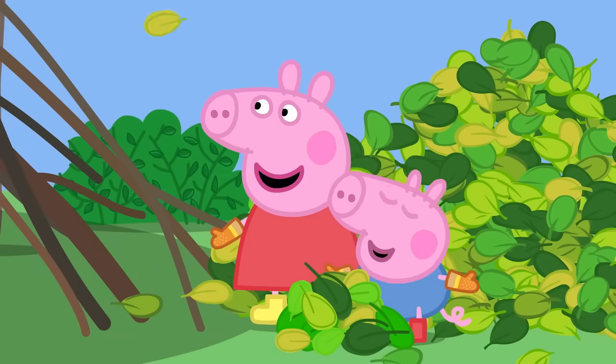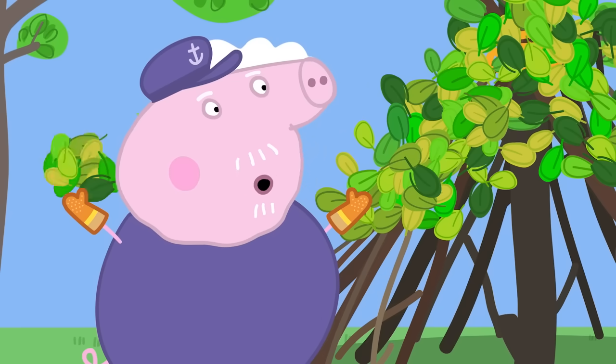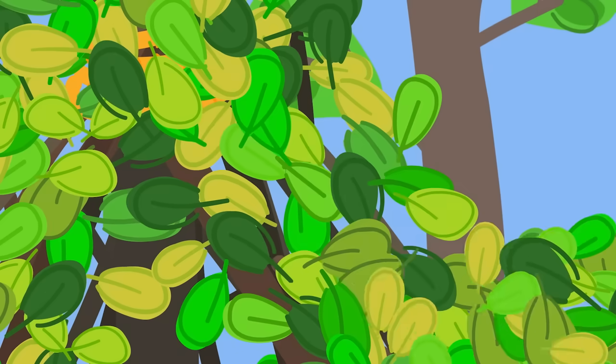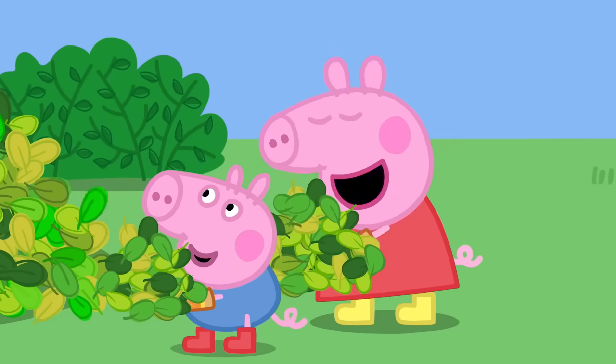Why do we need the leaves, Grandpa? They keep the den nice and warm. Looks safe and sound. Well done. Hooray!